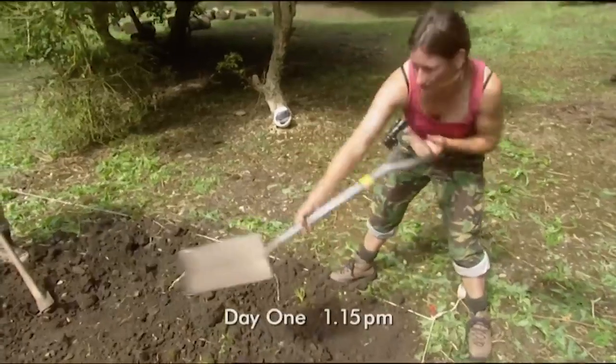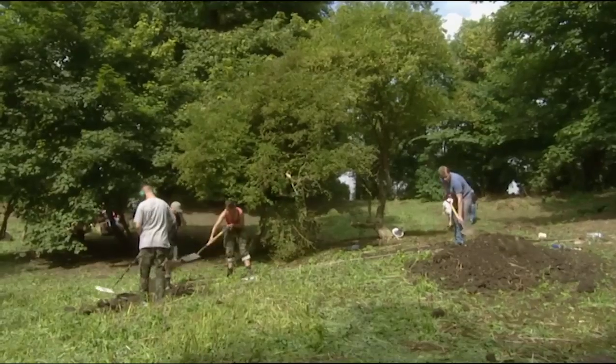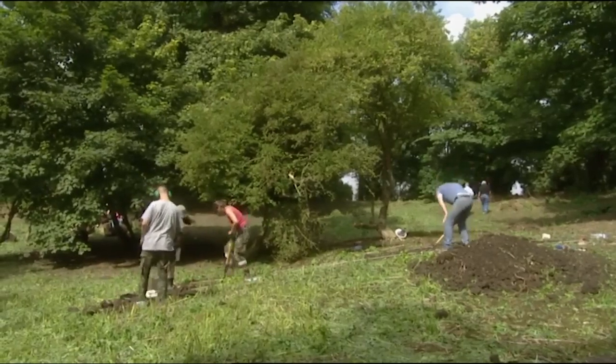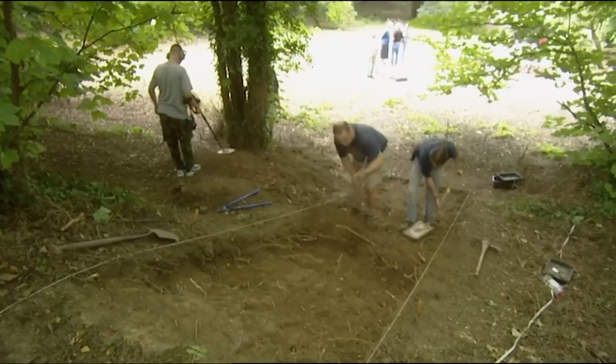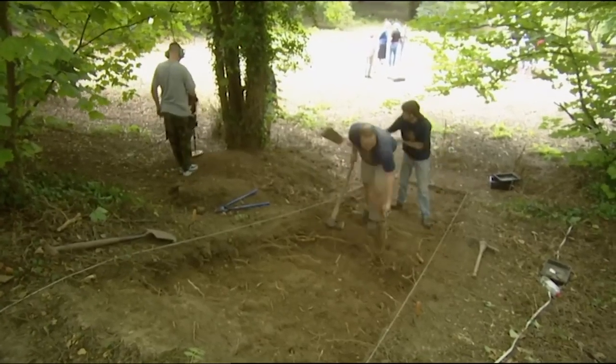So work begins across the earthwork, which might be the remains of a building in the interior of the castle. While a short distance away, digging has started on the rampart, on the easy part of the trench, leaving a bit more time to think about this.